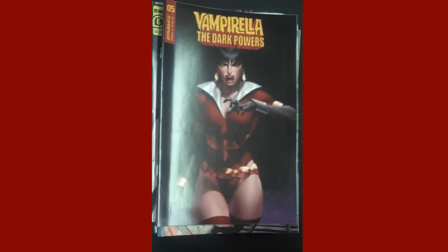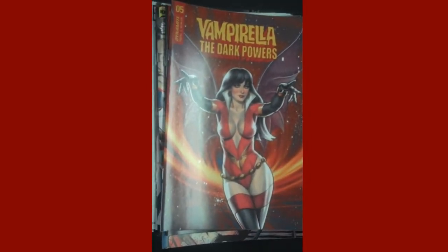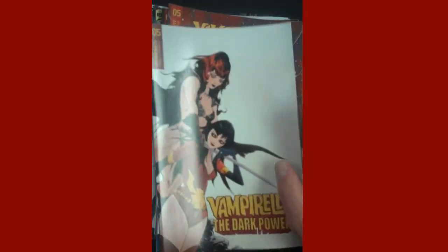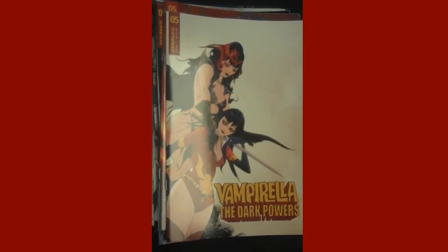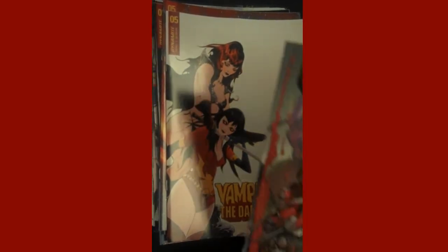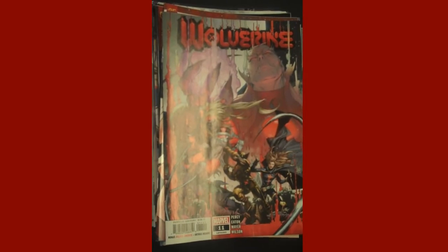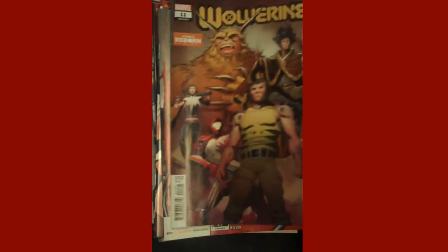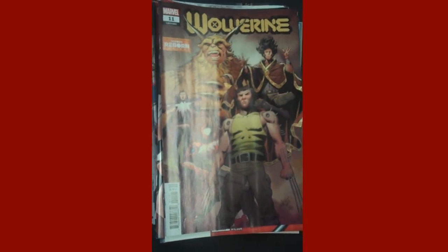Top 5 cover of the week for Dynamite. Another gorgeous variant for Vampirella, The Dark Powers, issue 5. And yet another variant for issue 5. Up next from Marvel is Wolverine, issue 11. Great looking cover. And one of the Heroes Reborn variants for Wolverine issue 11.